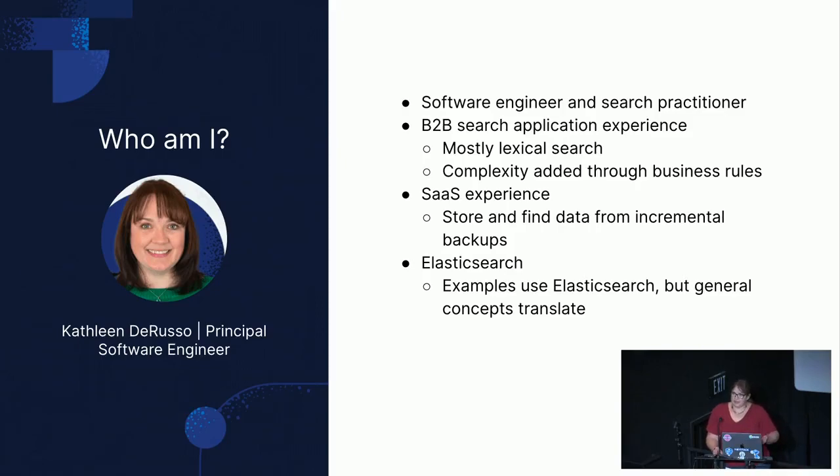And then I worked in the SaaS space where it wasn't a search company, but we used Elasticsearch for really cool use cases like backing up SaaS data from Microsoft 365 or G Suite and searching that metadata within specific backup windows to find that one email you deleted. So really interesting problems that had a different twist than typical keyword search.